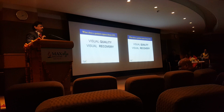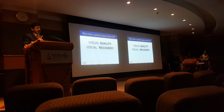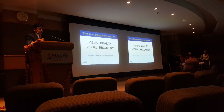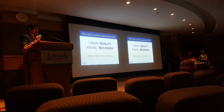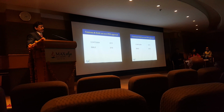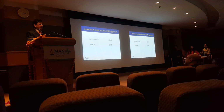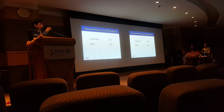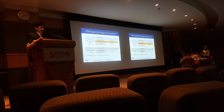So when we talk about laser vision correction, the two important things that we want to talk about are the quality of vision and the recovery. Of course, there are other issues like bladeless, flapless, etc., but those are secondary issues. The first important thing is quality and recovery. So FDA has made my job simpler because Contoura was there for 1 year, FDA approved. SMILE surprisingly was there for 4 years, but got an FDA approval only a few months back, after so many years, and I don't know why it took them so long. Maybe there was something not just right, but whatever.